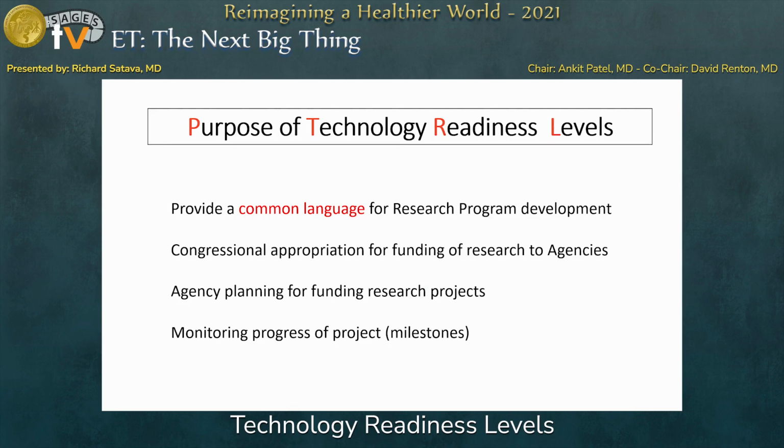So the purpose of technology readiness levels is actually threefold. It gives us a common language for research program development, how we can talk to each other. The words that we use mean the same thing. Very, very important. The process that I mentioned there, if you want free money from the government, it's called non-dilutional to investors, grant to those who are doing research. You'll need to go through this particular process.